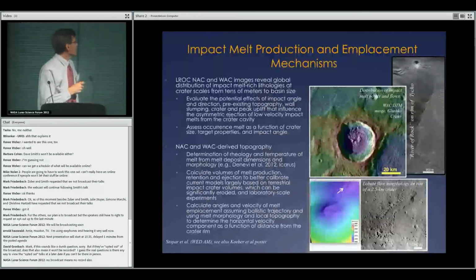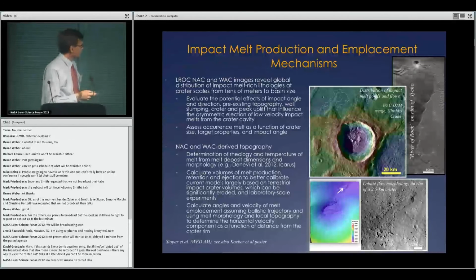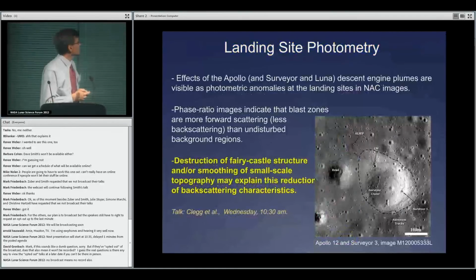Impact melt is one of my favorites. There's several. Whoop, that's telling me I'm running out of time here soon. Julie Stopar is going to give a talk on Wednesday morning where we've been cataloging and looking at many impact melt deposits. She's looking at smaller size craters. Jeff Plush has been looking at impact melts in medium to larger size craters. Stephen Kober has a poster, I guess it's up right now. So impact melts are really fantastic, so go check out that talk and these posters.